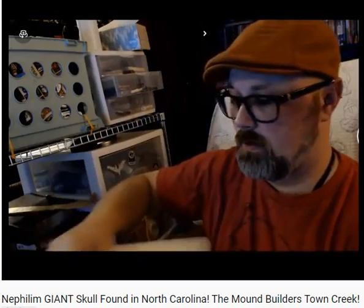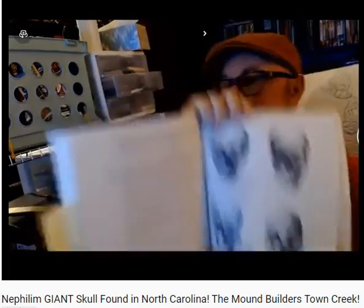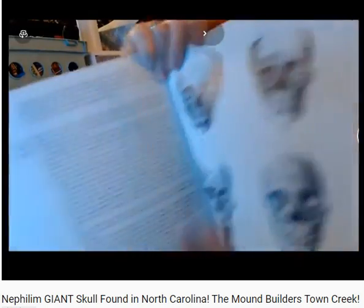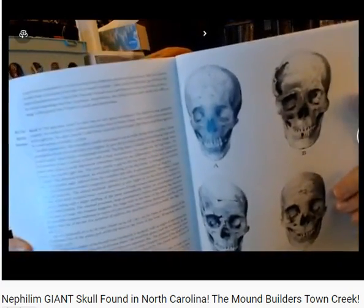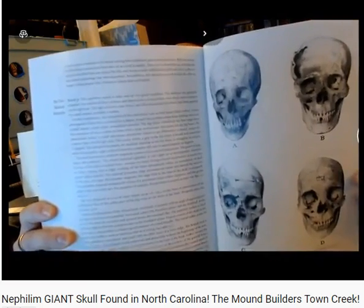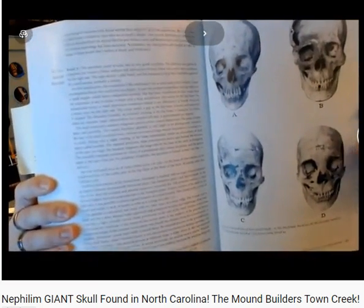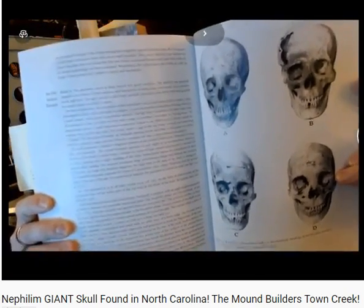Now the thing is that you're seeing the frontal view of the skulls, okay? It's kind of hard to hold this book and show you, but I could not pull these pictures up online. You see how big the tops of the cranial of the boar or the heads here, and look how small the size of regular Native Americans of the time compared to these.